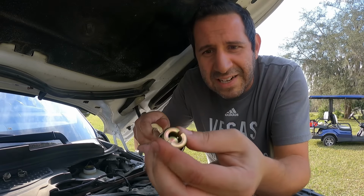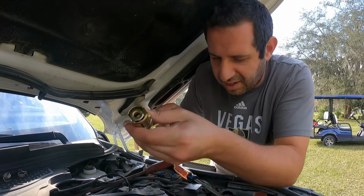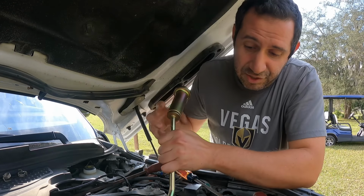The tool is relatively straightforward. This little guy goes over that top part of the fuel injector, and then this collar goes and seats over it to lock everything in place. And then again, you just start tugging it.